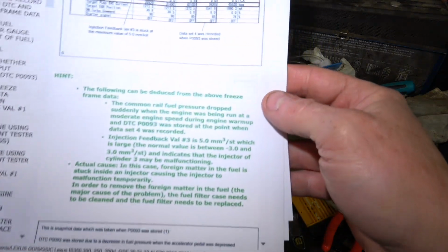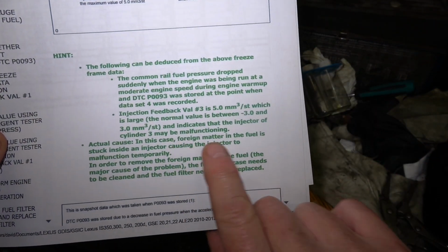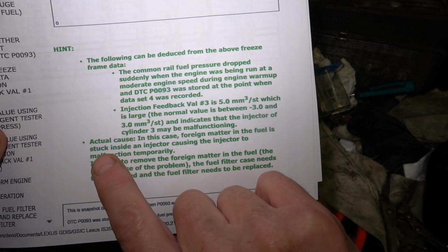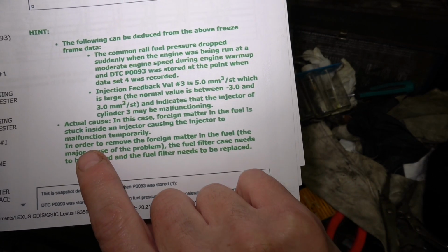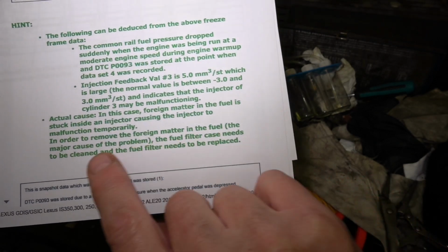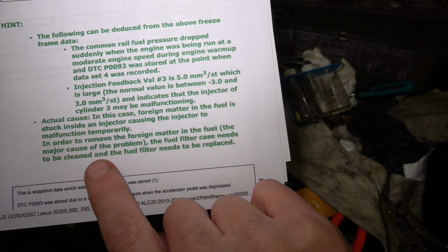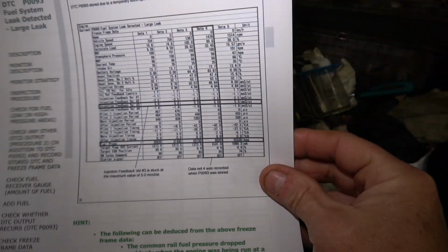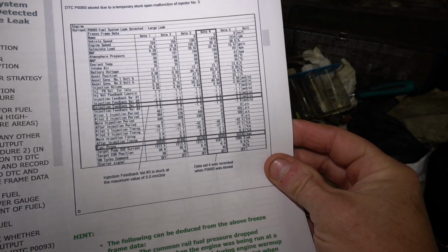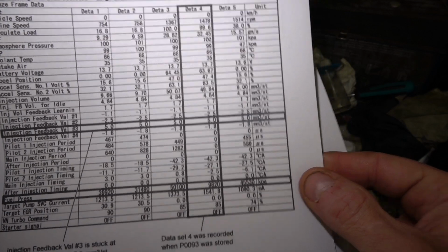Apologies, light went off there. Where was I? Foreign matter in the fuel is stuck inside the injector, causing the injector to malfunction. In order to remove the foreign matter in the fuel, the major cause of the problem, the fuel filter case needs to be cleaned, and the fuel filter needs to be replaced. So those values there, you can hardly read them. Yeah, that's a bit clearer there.